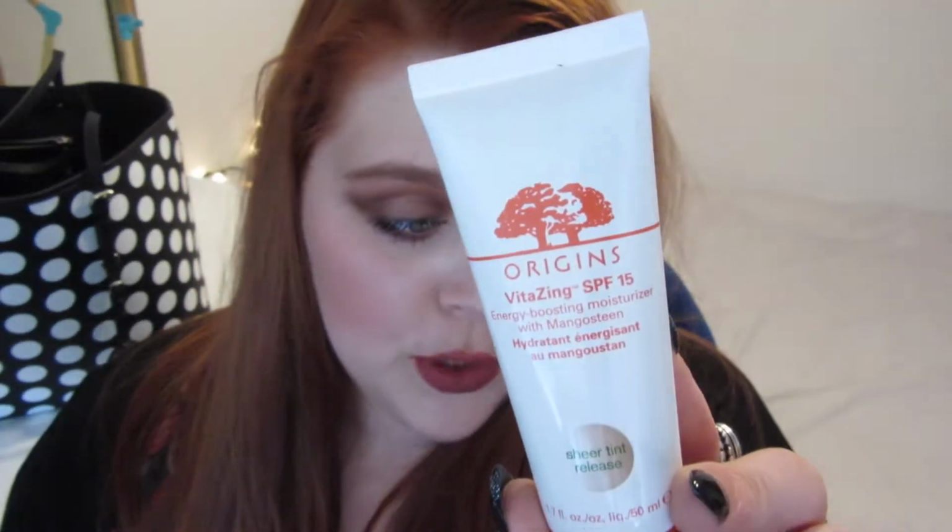Then I have Origins Vita Zing. This is the Energy Boosting Moisturizer with Mangosteen. This is amazing. It's one of my favourite products. It's a skincare product with skincare benefits but makeup results, if that makes sense. It comes out clear with a sort of grey tinge, and when you rub it in, it adjusts to your skin tone. The best thing about it on holiday is not only the SPF, but the fact that whether you are really pale when you go and you come back very, very tanned, it's going to match you the whole way through. So I will probably wear this for foundation.